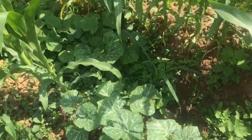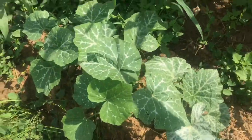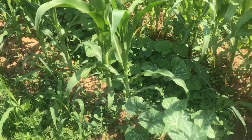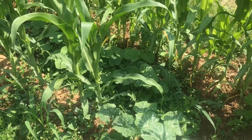Yeah, so some of the stuff in between this one, it's not actually weeds, they're squash that I've planted out in between, and they'll run off and run up the corn hopefully. So we'll get 2 harvests out of here, corn and squash.